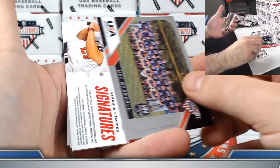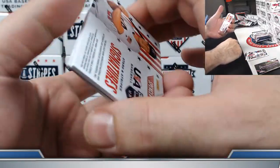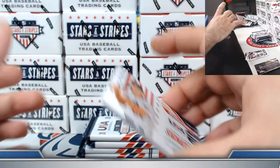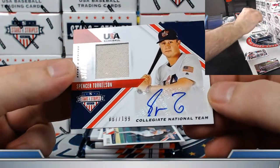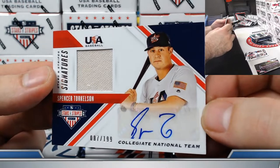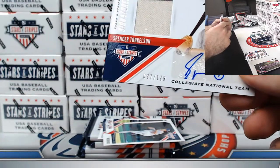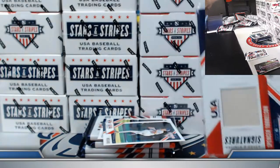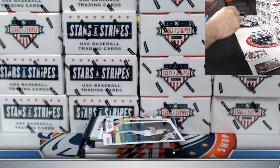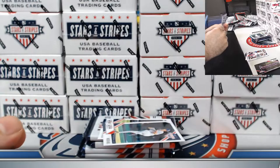Longevity on the checklist. Okay. There you go. Where's your cat, Michael? I guess this answers the question here. Probably one of the top hits so far, maybe. Little Spencer Torkelson to 199, Jersey Relic Auto. Solid hit there indeed. He'll be a top pick somewhere in the top half of the first round. Put on the board.